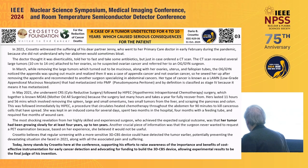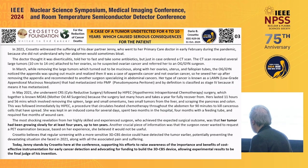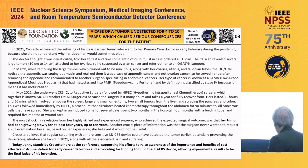It involved removing the spleen, the large omentum, which she said was almost 2 pounds, 2 small tumors at the liver, and scraping the pancreas and colon. This was followed immediately by the HIPEC procedure that circulated heated chemotherapy through the abdomen for 90 minutes and killed the cancerous cells that had spread. She was kept in an induced coma for several days, spent 2 months in the hospital, 4 months with a feeding tube, and required 5 months of wound care.